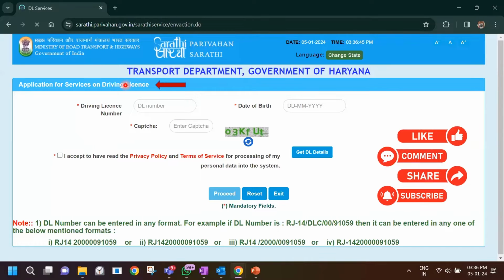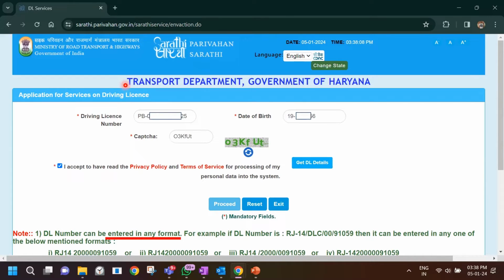Now what you have to do is, this is showing as application for services on driving license, right? Now you put in your driving license number here, put your date of birth that is mentioned on the driving license, enter the captcha, right? And then click on this checkbox, I accept to have read the privacy in terms of processing my data, and then click on get DL details.